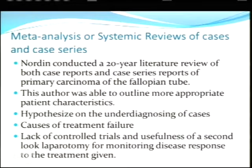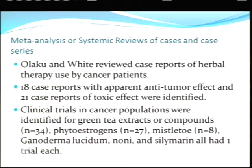Nordin conducted a 20-year literature review, again looking at primary carcinoma of the fallopian tube. As a result of that, he was able to characterize more appropriate patient characteristics, and also hypothesize on the underdiagnosing of the cases, the causes of treatment failure, the absence at the time of controlled trials, and the usefulness of a second look laparotomy for monitoring disease response to the treatment given.